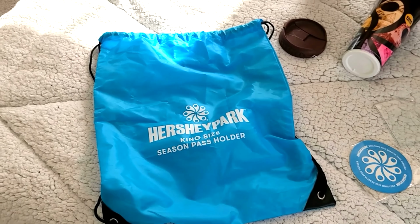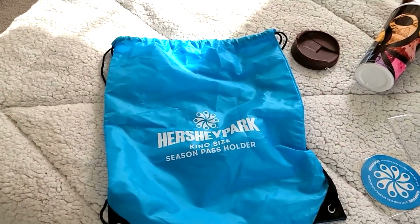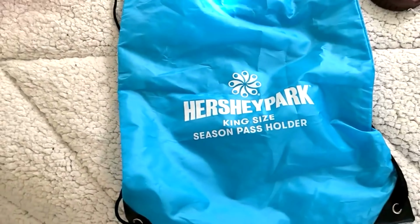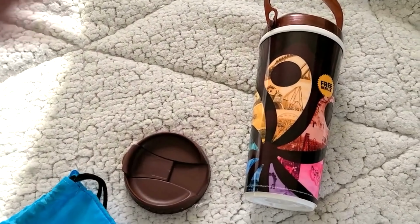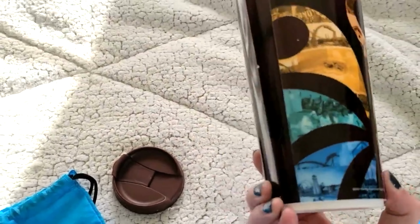Alright, so next I want to talk about the Hersheypark king size season pass holder bag. This bag will only be available if you are a king size season pass holder. So right here you will get a drawstring bag, and this is Katie's. This was back in 2021, so I'm just showing you what this is. It's basically still the same. You still get all the same items.